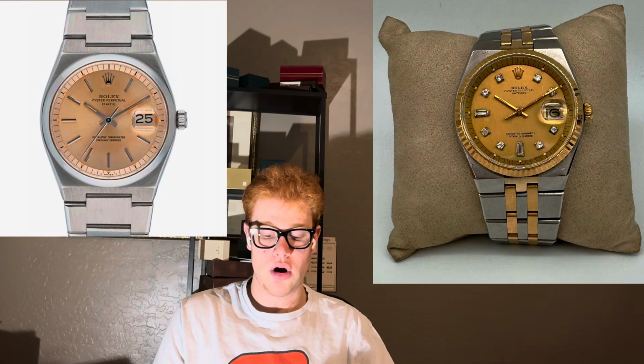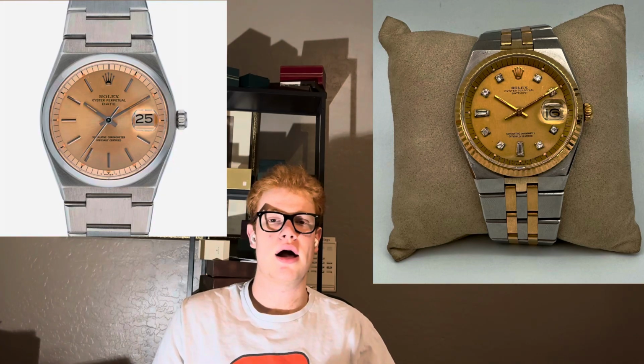The calibers were all 1575s. Now this is the caliber in Submariners. This is the caliber in anything with a date from this era. It was all the same 1575. This ran from 1974 through 78. So that's 4 years. Most people believe it actually ended in 77 for these Oyster date-just in the Oyster case, but actually not. It ended in 78. This model dates to 78, and there are other examples out there that date to 78.